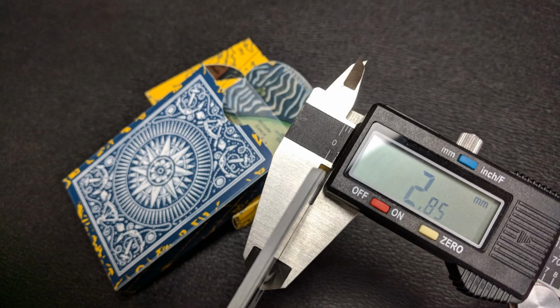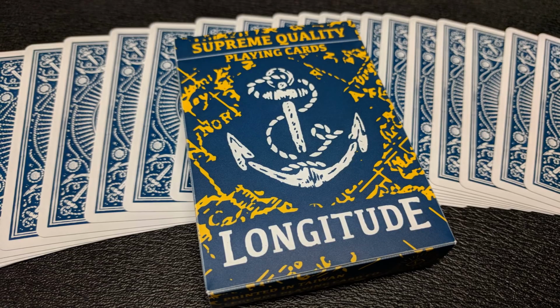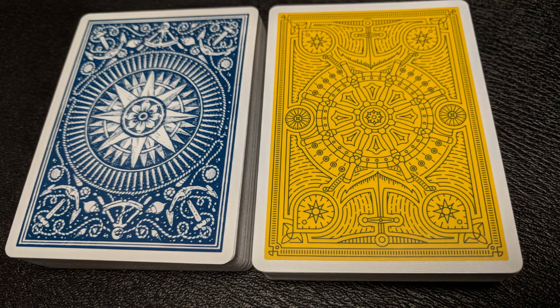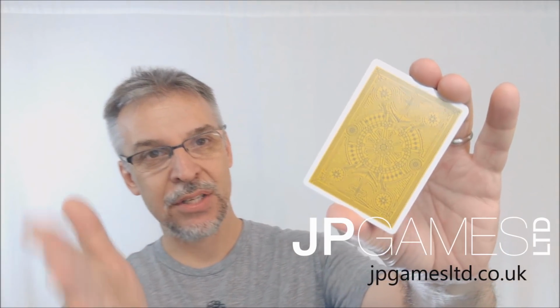When I stick 10 of these in the caliper, the measurements come to 2.85. 2.85 is the same thickness as the Black Roses, the Magicon 2012 deck, and the Carnival Ryujin deck. And I think the creative nautical back design combined with the standard faces makes this a perfectly well-rounded deck suitable for gameplay, magic, and cardistry. All right, so that's pretty much everything I can say about the Longitude and Latitude decks from Legends.